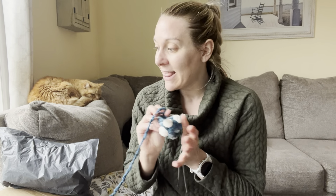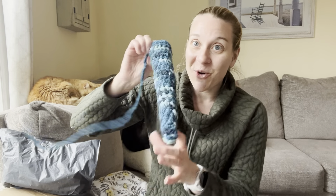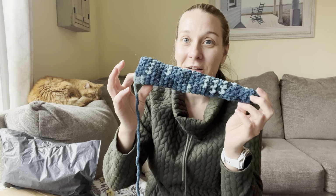Hey guys, I am in the middle of making another Dwayne the dragon. I am on the 2nd arm. I've already done the wings, the tail, and the snout and the horns. So I've already gotten a bunch done, and this is the yarn color that my son decided to choose, that variegated color I was telling you guys about that I think is really cute, turning out pretty cute.